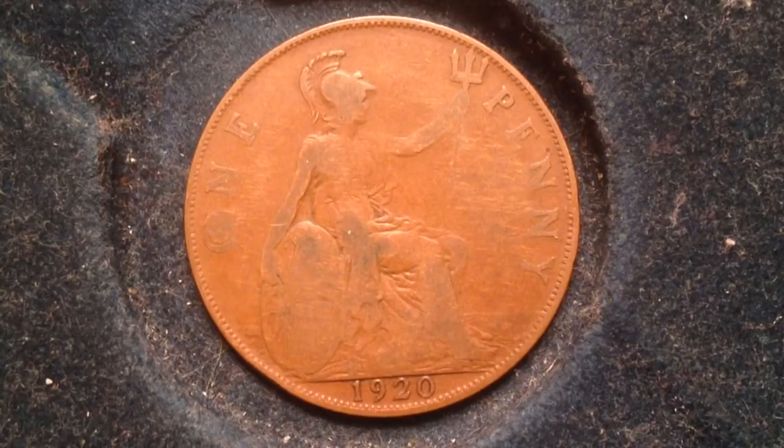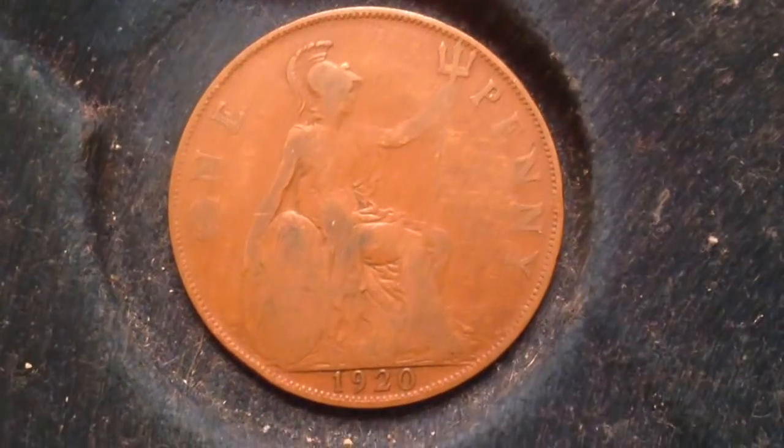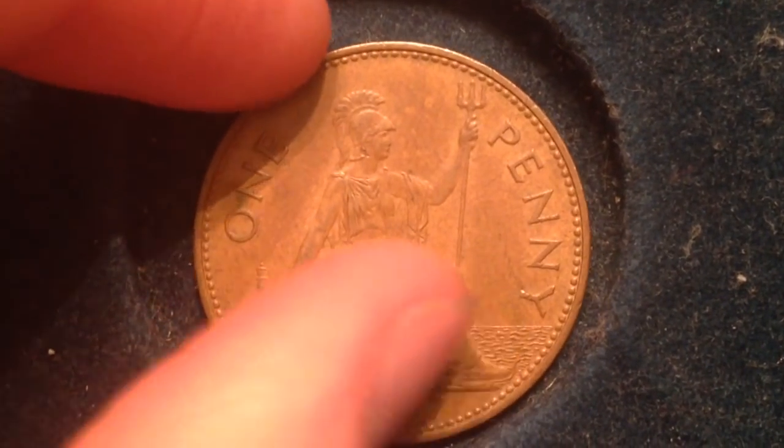Now, the reverse of the coin features a seated Britannia facing the right with a trident in the left hand and a shield bearing the Union flag in the right. The sea is behind, the denomination above, and the date as well. So that's what you see here. And actually, we're going to switch over to my next coin, which has a much better depiction of the reverse.